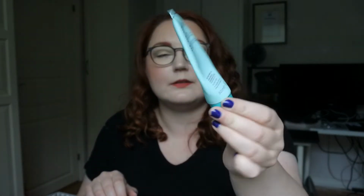I have the Ako Rebalancing Night Balm. It's one of my favorite night creams. Loved that. Then I have my favorite shampoo and conditioner. This is the Davines Oil shampoo and conditioner. I've used them now. This should be my first ones, I think. I have the second ones.